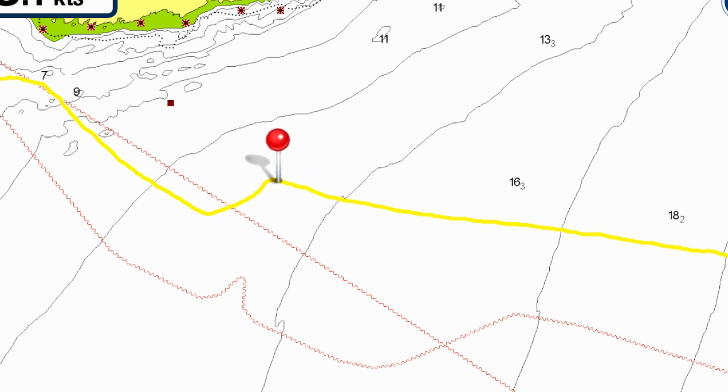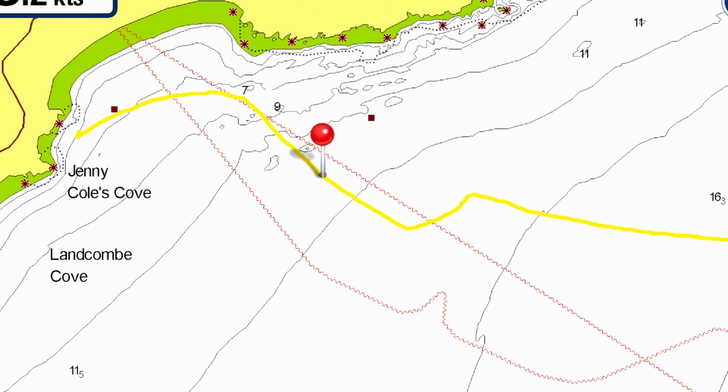One final tack and we can head into the bay. A quick turn upwind to drop the sails and put the engine on, and we can start to look for a place to anchor for lunch.